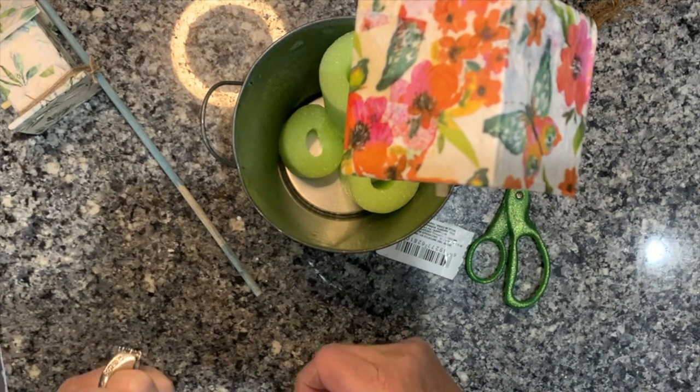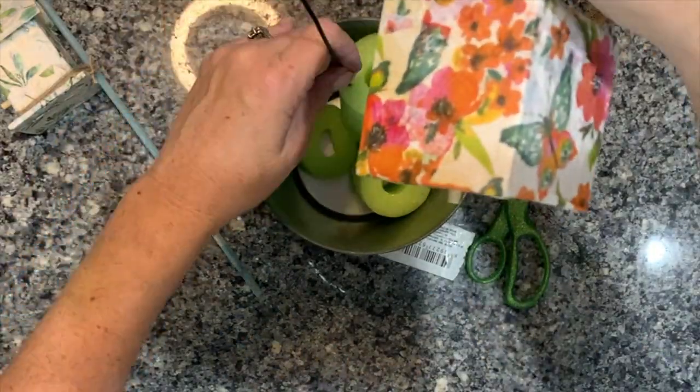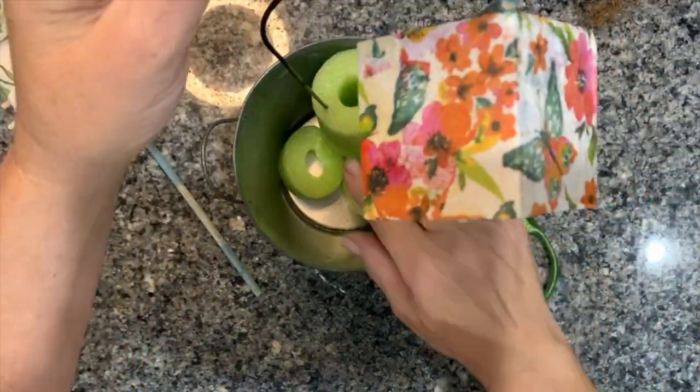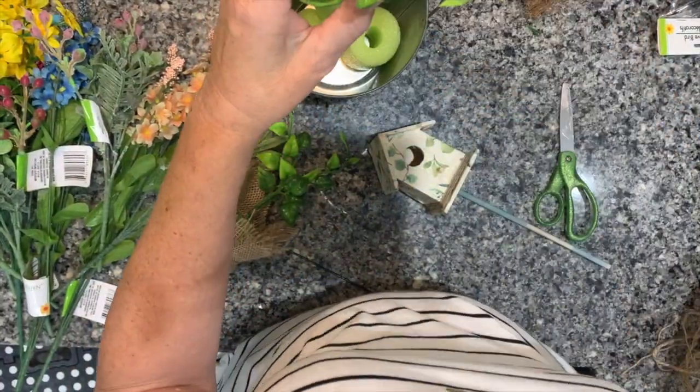So the dowel on that birdhouse is not all the way down in the bucket. I'm holding it in there in the pool noodle. Now this is where I tried to add the metal birdhouse. It didn't look right, so I didn't add it.